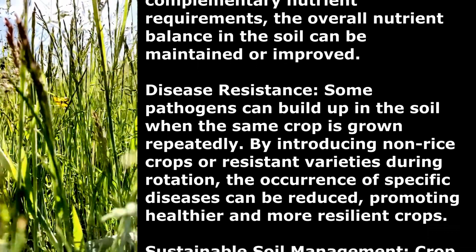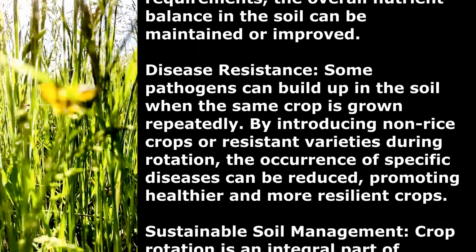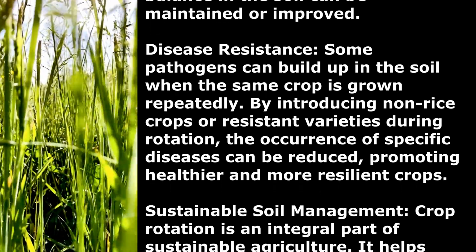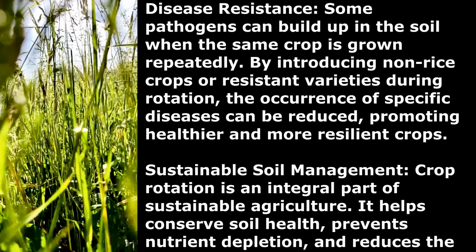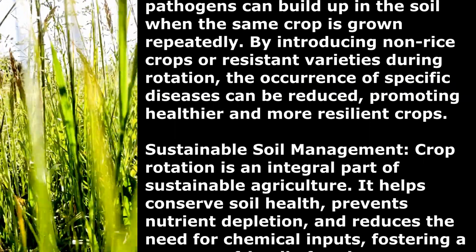Disease resistance. Some pathogens can build up in the soil when the same crop is grown repeatedly. By introducing non-rice crops or resistant varieties during rotation, the occurrence of specific diseases can be reduced, promoting healthier and more resilient crops.